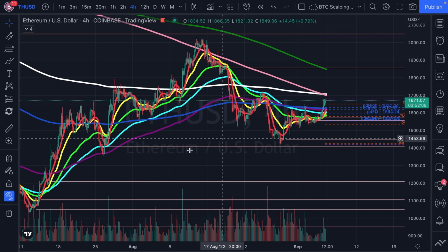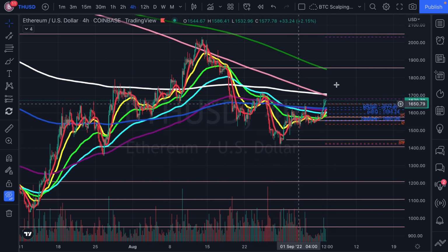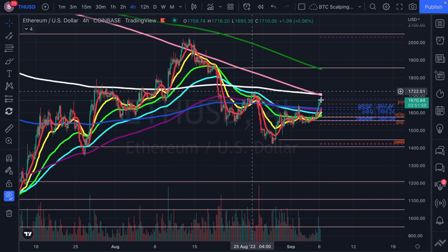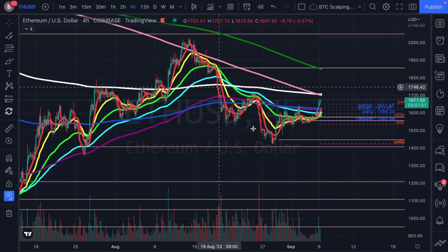We're looking for a little bit of an upside move as markets open, and we're trying to find our resistance to see if we can hedge a short. As of right now, this is not the greatest area. We want a little bit higher. If we could just poke above this, 1715, 1730, and then come back down, that would be a little bit better.